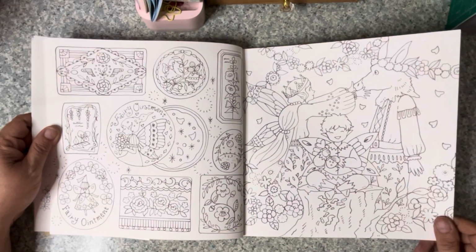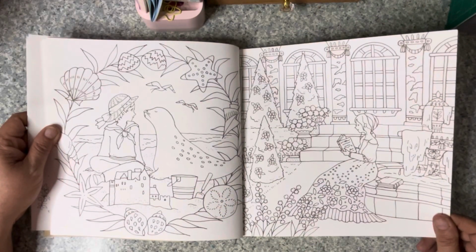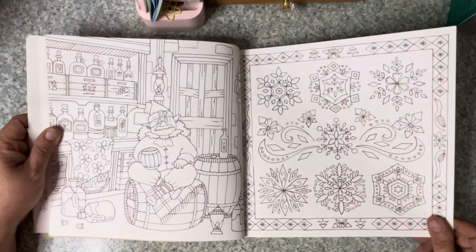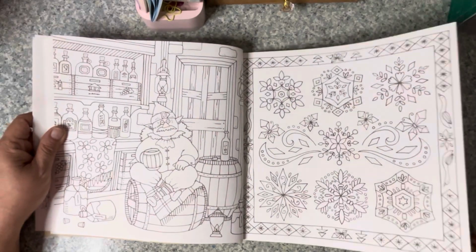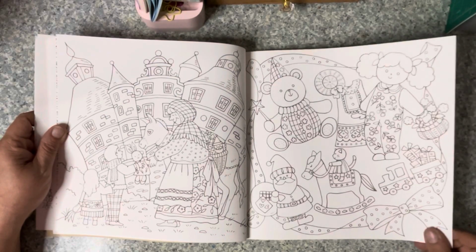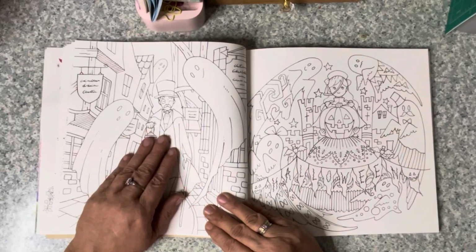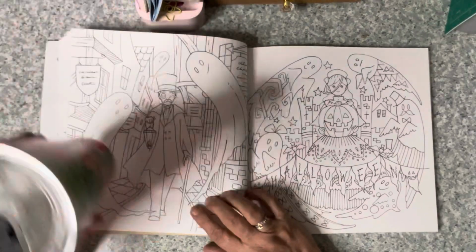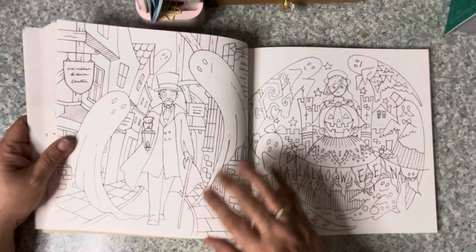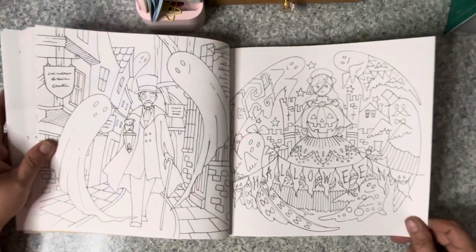But there are some cute ones in here. Princess, I'm going to say, in the garden. There's Mr. Elf. He's looking rather happy. Mrs. Claus. And I think this is Scrooge, unless somebody knows it to be something else. What makes me say that is it looks like the streets of London and there's ghosts following him. That's what I think, anyway.